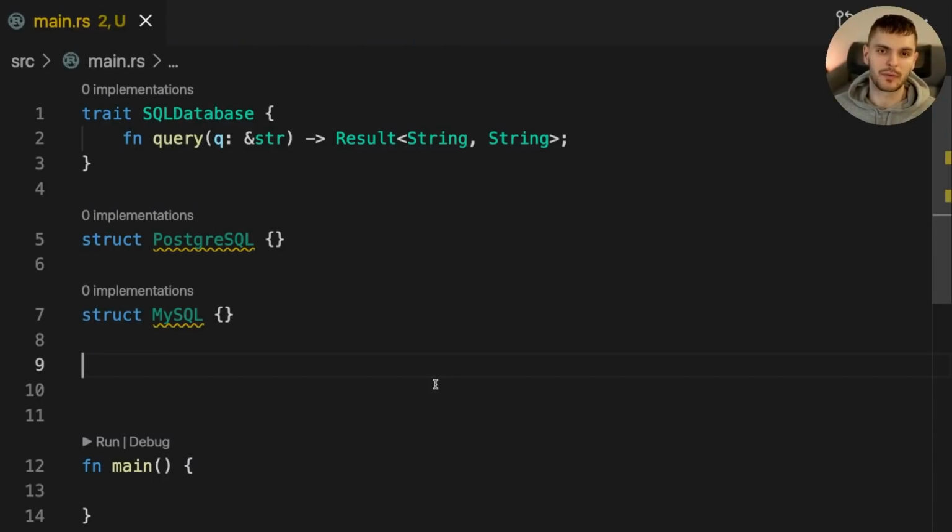Another way to improve your productivity in Rust and in general is to use an AI-assisted code completion tool. For example, Tabnine or GitHub Copilot. These tools help you save time by writing less code. For example, here I have a trait called SqlDatabase, which requires one function called query to be implemented. Then I have two structs for Postgres and MySQL. Let's implement SqlDatabase for Postgres.